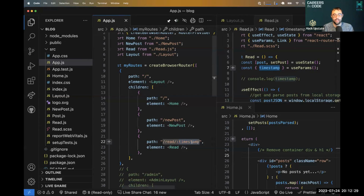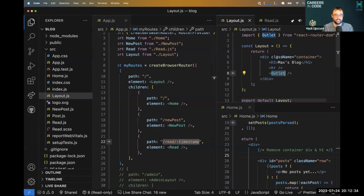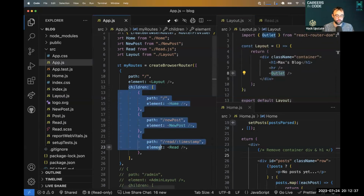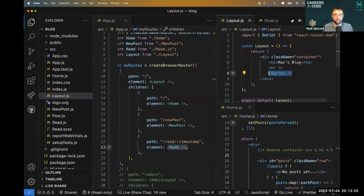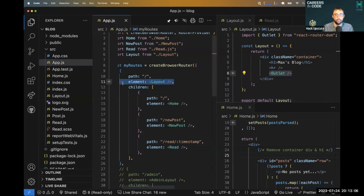Outlet kind of works the same way, except the difference is Outlet is closer to Link in that it is taking whatever is in the children here and making it show up over here. So this is the parent. The router is saying, hey, no matter what path we're on, always show this layout. And then it goes to show the Outlet, and it's like, well, what's my child element? And it goes, well, what URL are you in? Oh, you're in the read page. So take this read element and shove it into the element of the layout component.